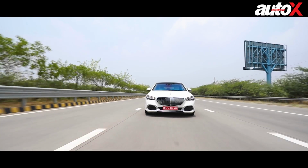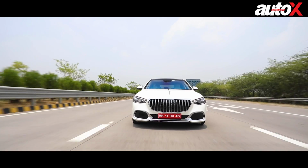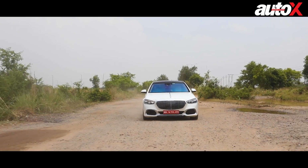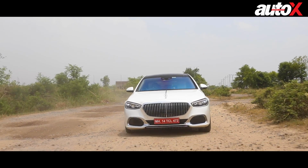But when you're driving on the highway, when there's undulations, when there's potholes, that's where the Maybach really shines. It doesn't really sit inside a bump. It never really crashes into a bump. It just glides over it. It just glides over undulations and it feels really comfortable.